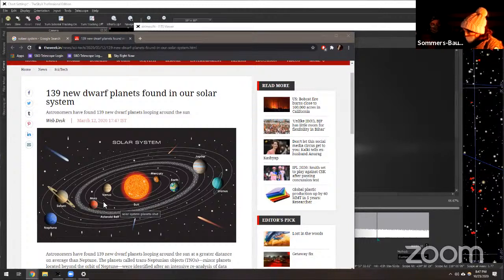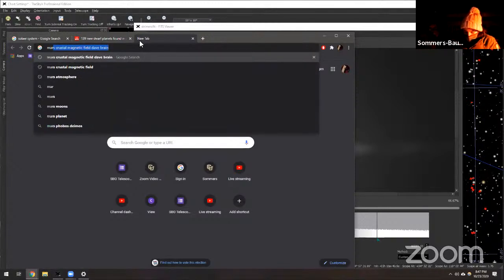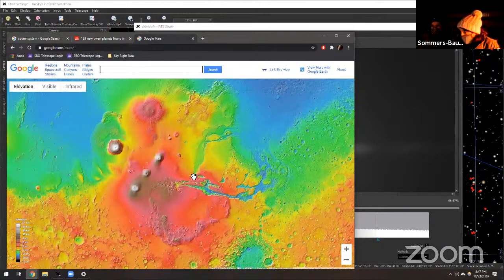So I know the theory that it was created by an impact, right? Yeah. For those who aren't familiar with Martian topography, Mars is kind of unique, and we could just go to Google Mars. Check this out. You can go look at Mars on Google. The interesting thing about Mars is that the whole northern hemisphere, basically everything above this middle line, is pretty low elevation. On this scale, blue-green is low, black is super low, but that's not really on here.